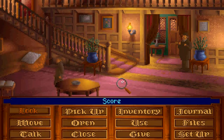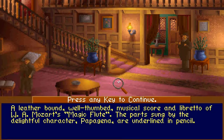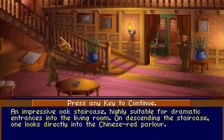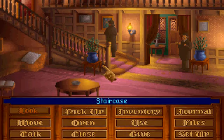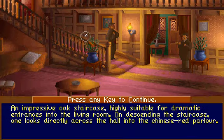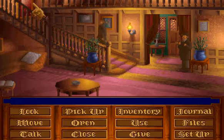Well, score. Oh, cool. A leather-bound, well-thumbed musical score and libretto of Mozart's Magic Flute. The parts sung by the delightful character Papagena are underlined in pencil. Okay, let's go to the staircase. An impressive oak staircase, highly suitable for dramatic entrances into the living room. On descending the staircase, one looks directly into the Chinese red parlor. Well, let's go up.